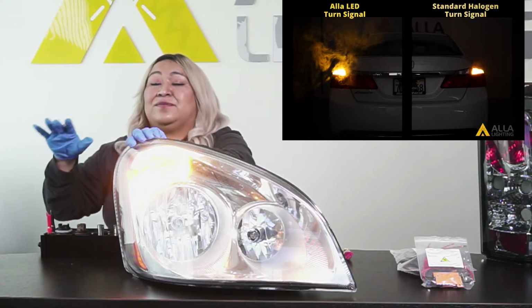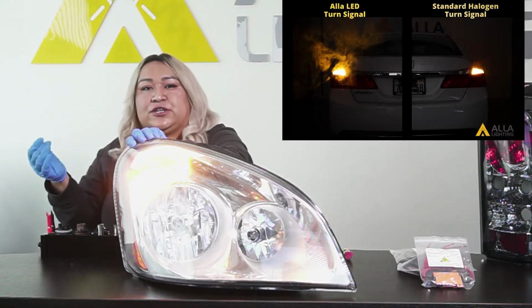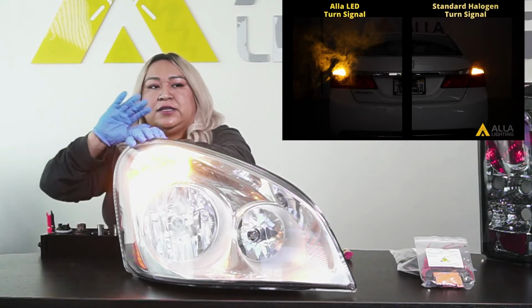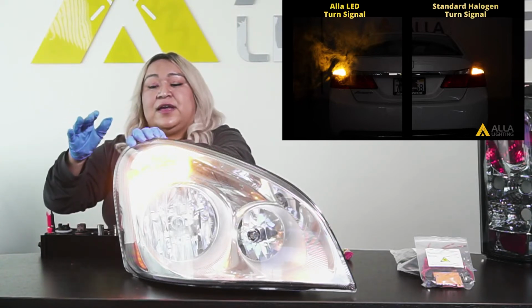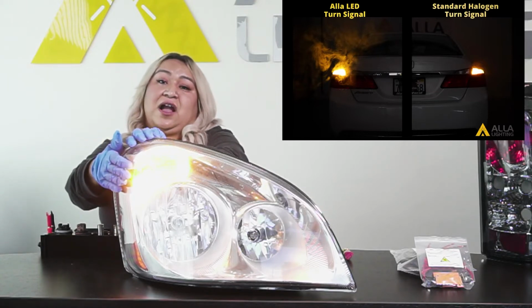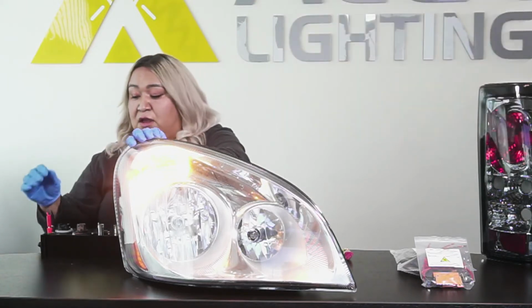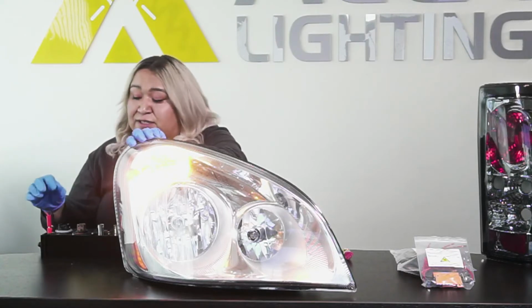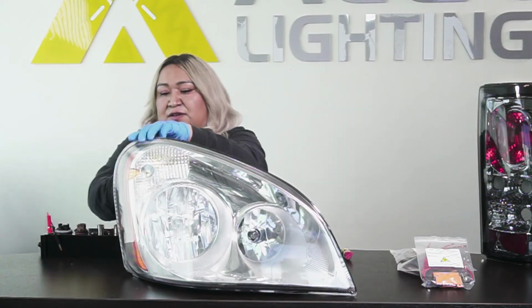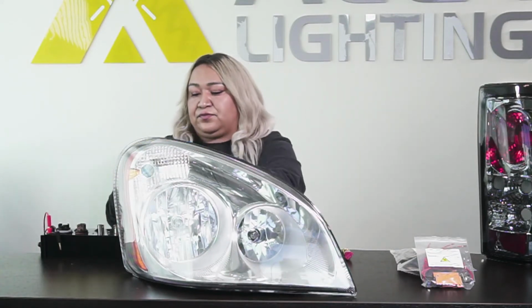It can vary from state to state, the restrictions, but most of the time if you have a rear turn signal that is behind a clear lens, then you will need to use an amber turn signal. Just know that they're turn signals, so most of the time they're going to be amber. Alrighty, so let's go ahead and take this out.